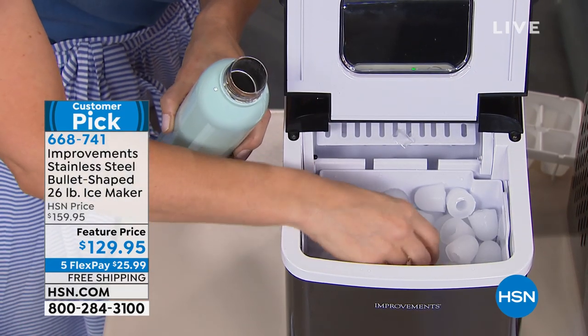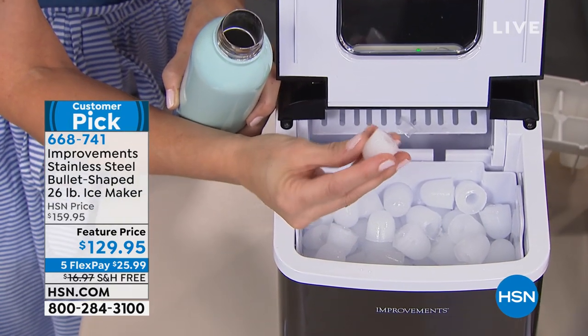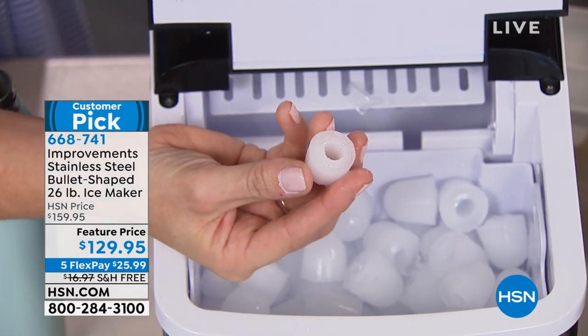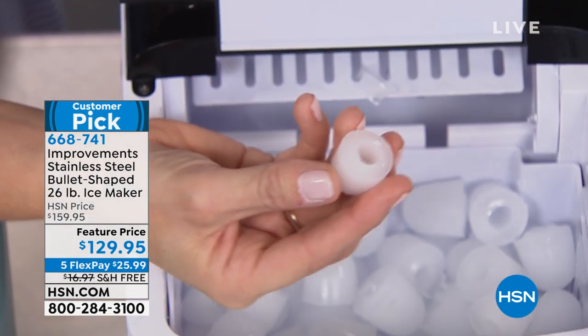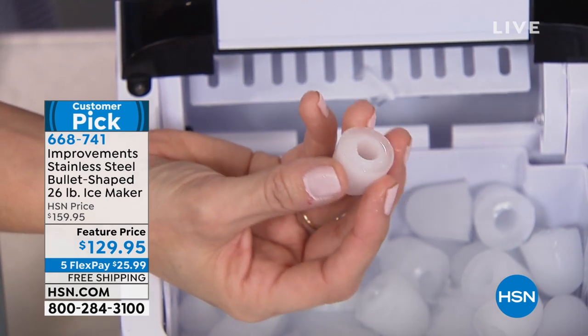Yeah. And as I have it open, I want to show you something. Do you see the ice that we have? This is really cool ice technology. We specifically use the piston system. Those pistons are right inside here. They're going to flash freeze those ice cubes very quickly. That's what ensures that you're going to get it out every 9 minutes.